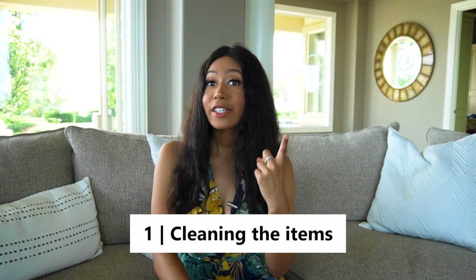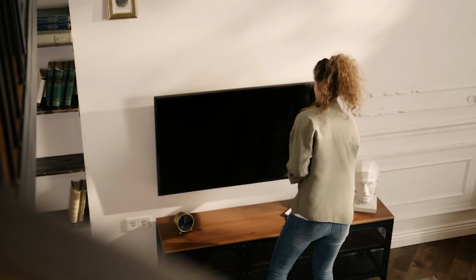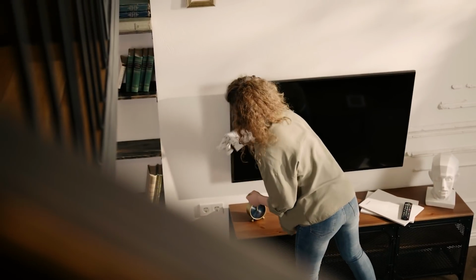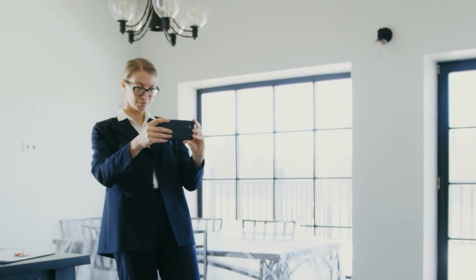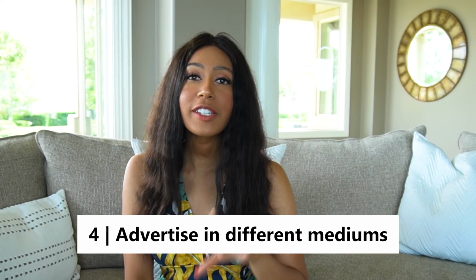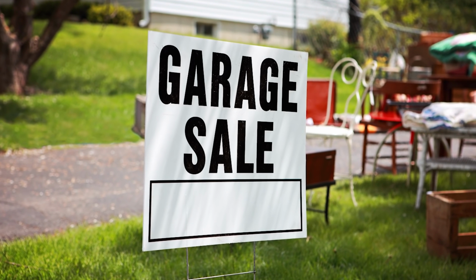The first thing you're doing, when you're pitching to your clients, is cleaning the items. You're making them look the best possible, whether it's throwing some shine on it, wiping it down, getting the dust off of it, maybe putting some wood putty and making it look the best that it can. Second, you're staging the item so that the potential buyer can see what it would look like in their home. You're also gonna take professional, beautiful pictures that they probably will not be able to do on their own. You're gonna advertise it in many different mediums. You're gonna try the internet, and do actual physical signs by the house. You're gonna be advertising all over the place for them.